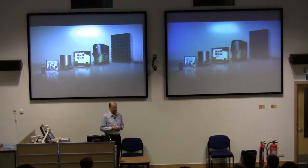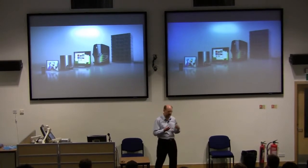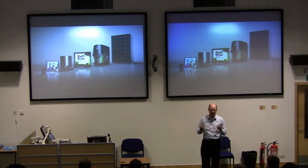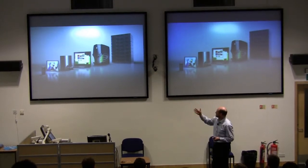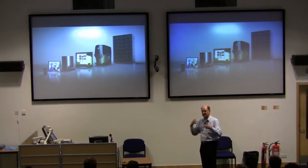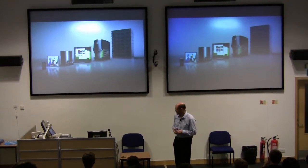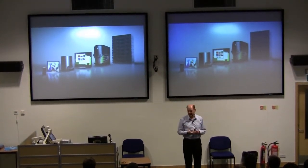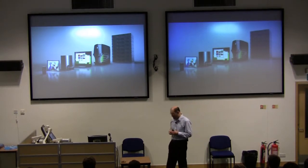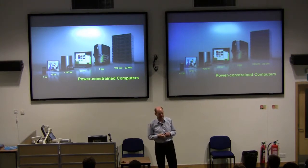So let's think a bit about the problem of power. There are six rather different sorts of computers up there. They range from, on the far left, a mobile phone, a tablet, a gaming console, a laptop, a PC, and a cluster for a server. These all look like very different machines, but in fact they have one thing in common: they're all power-constrained machines.